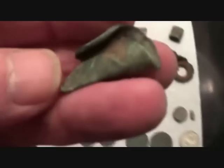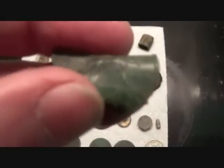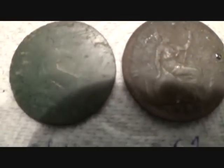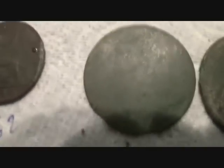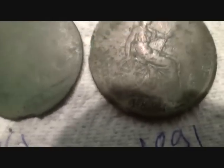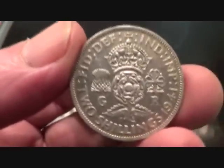This is a plug that was hammered into something to seal it, a lead plug. And a tiny little lead bullet, look. Back to the coins. Oh, this little boy up, took a fair old bashing, did this. 1911, George 5. And then we got an 1861, 1862, half pennies, Victorian. Pennies here, now we got 1861 and 1891 Victorian, and then piece de resistance, completely unexpected, beautiful silver 2 shillings.